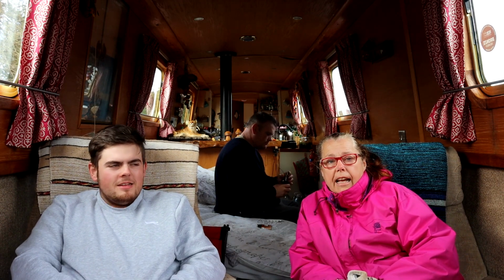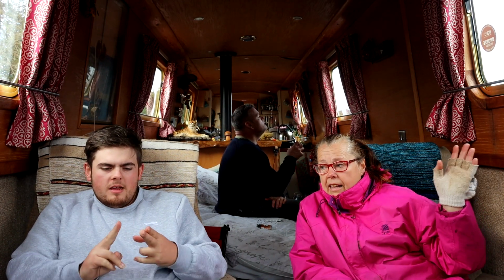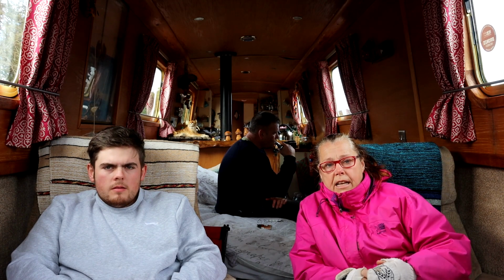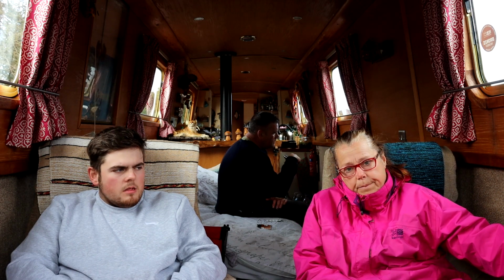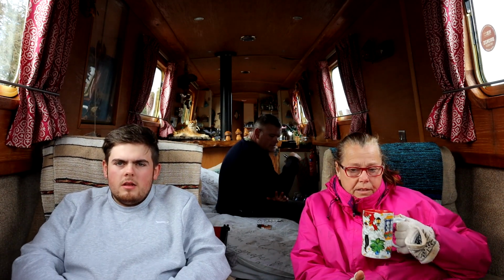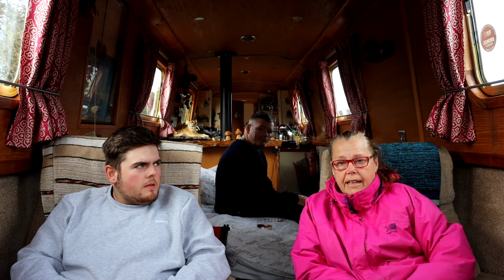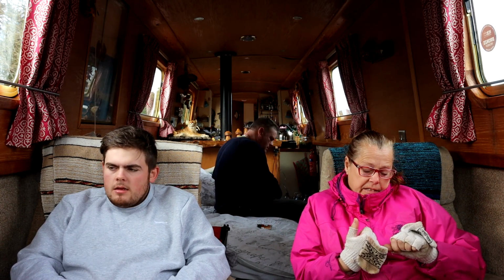We had a struggle getting in. We were getting blown to and fro. We tapped the other boat. Andy took over from me. We'd done half and half the cruise, and he was getting all stressed. It's not stressed, it's just worrying if I hit someone else's boat and then they start coming out and moaning. But there's a lovely guy behind us that's moored up. He said, chuck us a rope. He pulled us right in. God almighty.